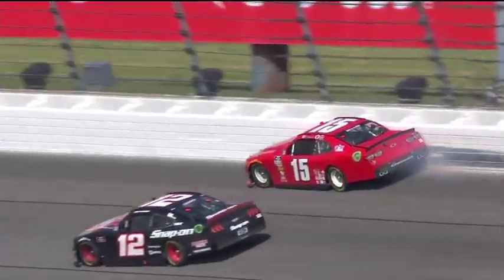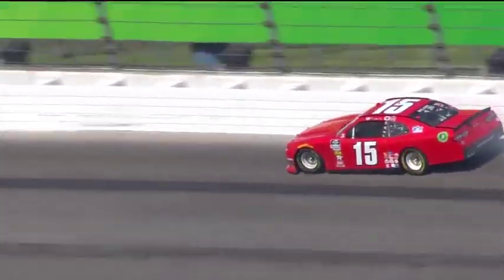You see the 15 here up into the fence. That's a little harder than a little bit of the contact we've seen.